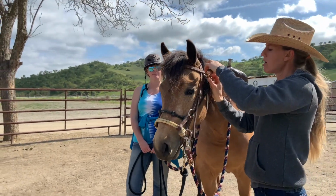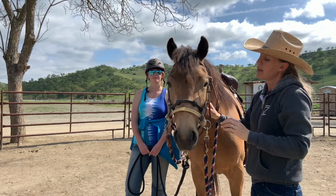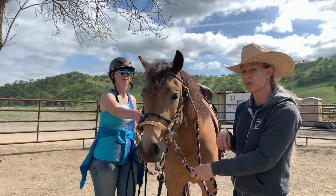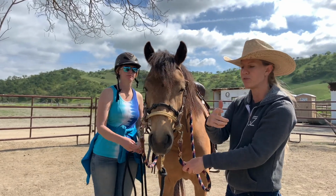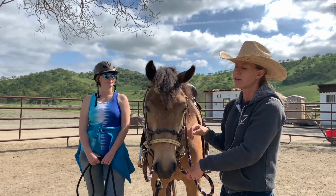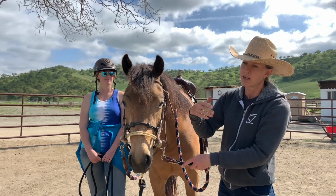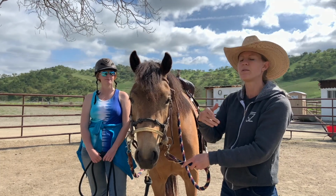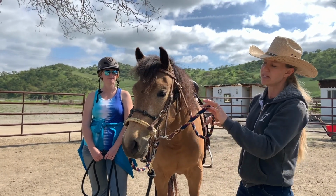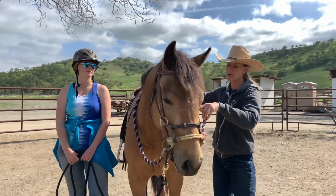So today our sole goal is to have somebody sit on his back and get him going in circles at first. So we're going to move his front end and then his hind end in circles, and we'll show you what that looks like. But basically we want him to just follow his nose, learn what it means to be asked to move forward, but forward and then in a direction. So he'll need to follow the pressure on this hackamore.